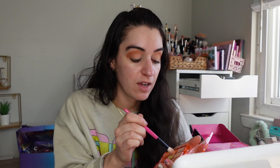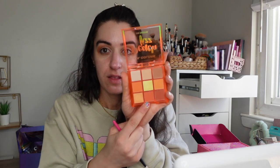And these brushes that I love are from What's Up Beauty, which is an indie beauty brand, and I think they're Japanese goat hair brushes, but they blend out the product so nicely. Smaller crease brush, and then I'm gonna take, I think, let's do this one, this shade right here, and we're gonna focus that in the crease. And this is just gonna make everything a lot more orange and vibrant.